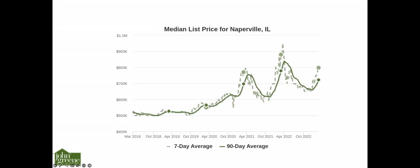And you can see a huge spike there, and that's a real-time reaction. Sellers and list agents see the same data we're looking at and sharing here today. And when supply is low and demand remains solid, you push price.